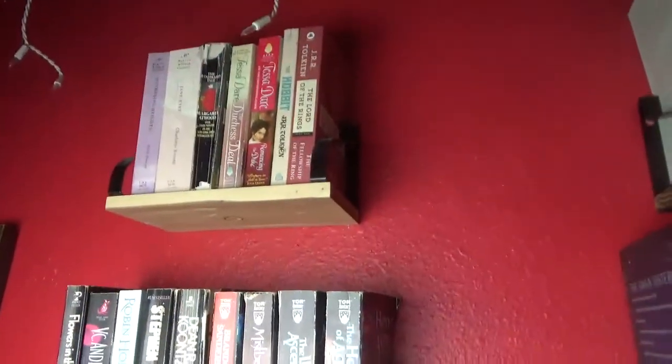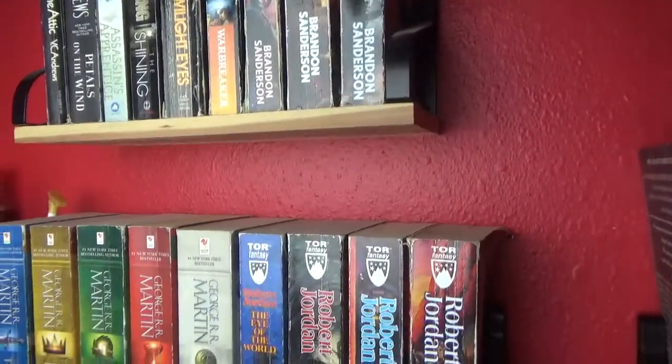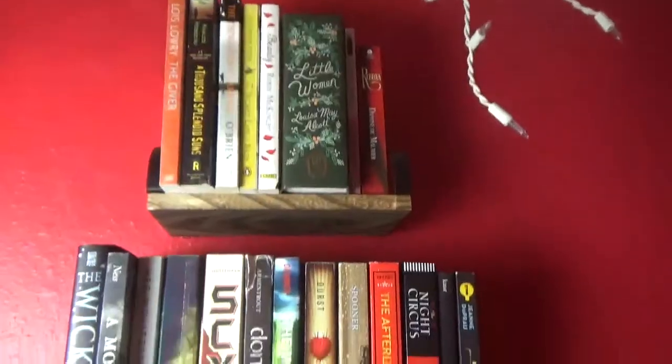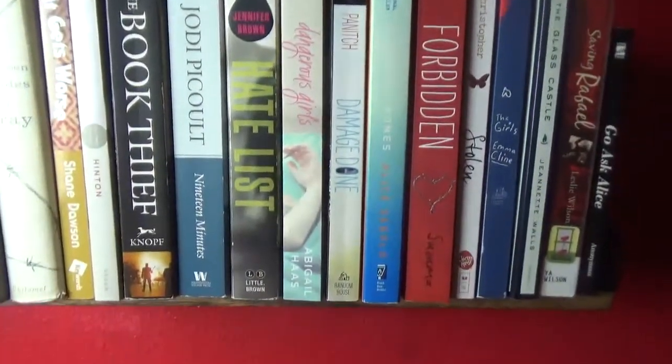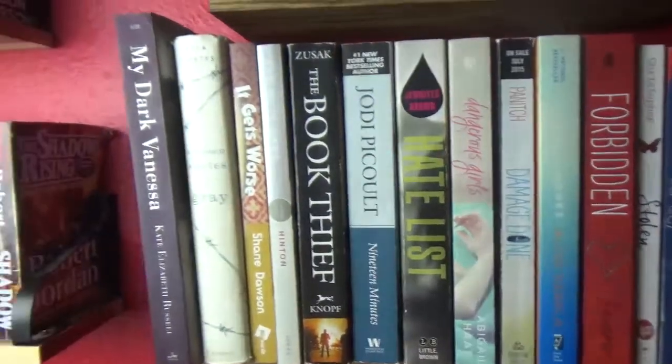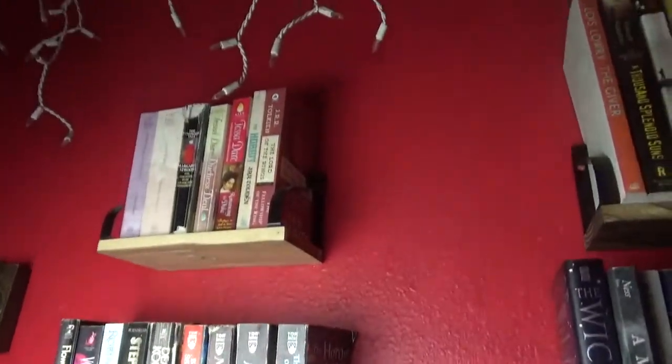So then I have the series on my wall. Some of them are series, some of them are just standalones. And I have about 6 shelves on here. So I'm just going to go over these shelves before I go over the big shelves. So we're going to start up at the top.